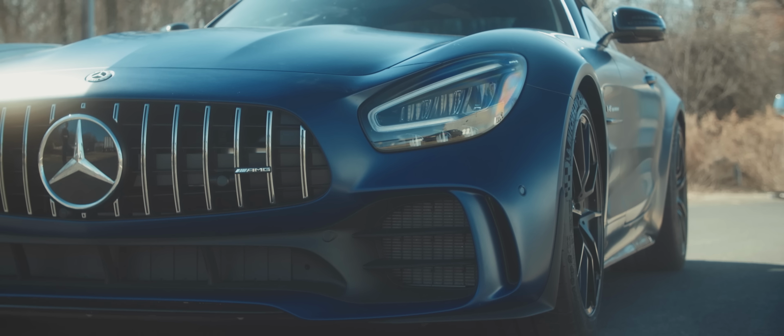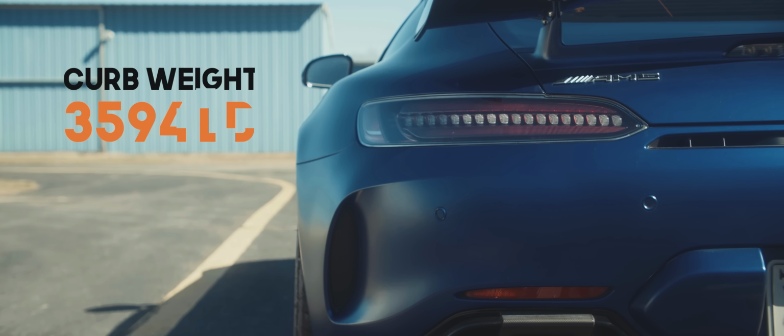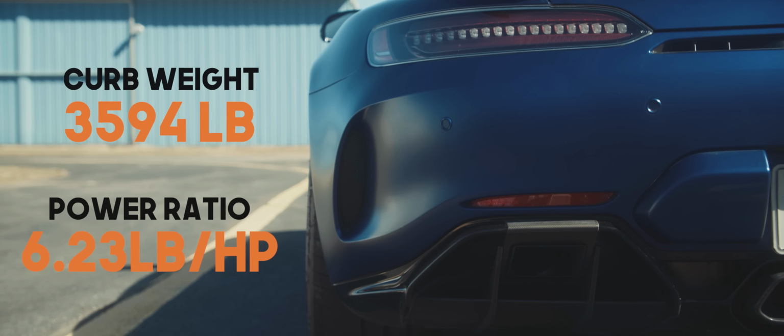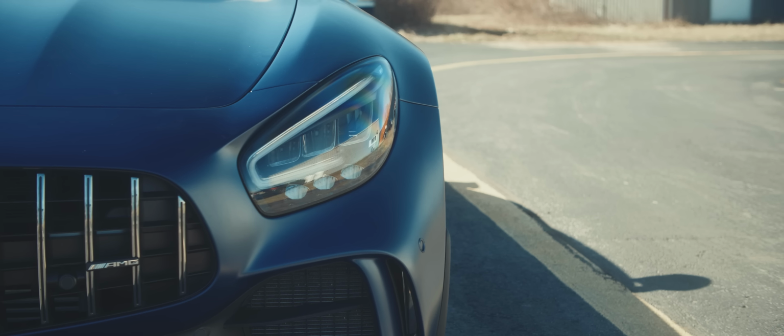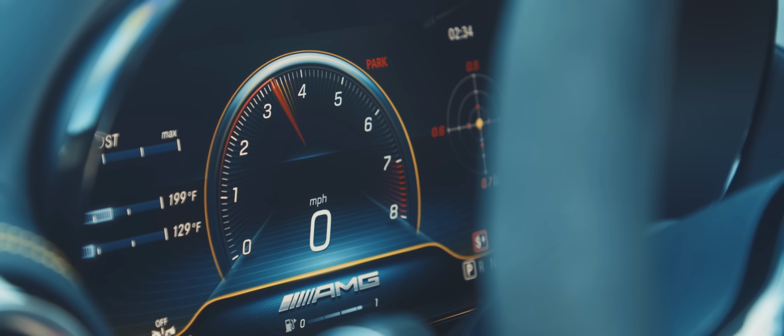But the biggest advantage is the active aero and the relatively low drag coefficient despite all that downforce. It weighs around 3,600 pounds, which puts the power to weight at 6.23, if you believe the horsepower claims. In our 60-130 tests, we consistently ran high 7s, and even though there's no replacement for displacement, it still sounds pretty mean.